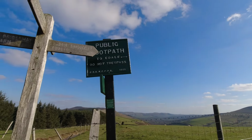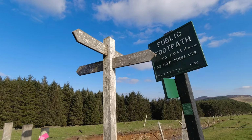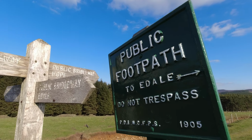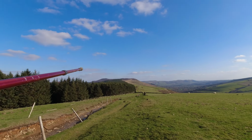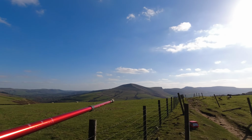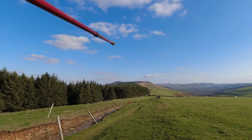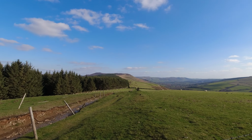Oh, what are the signs? Hope Brink we want? Yeah, that one there. Hope is a big thing we need. Now, we can assume safely that that up there is where we're going. Thank goodness we're not going up that one. So we're going up there, following it all the way up to the pike, down the other side. Let's see a jogger.